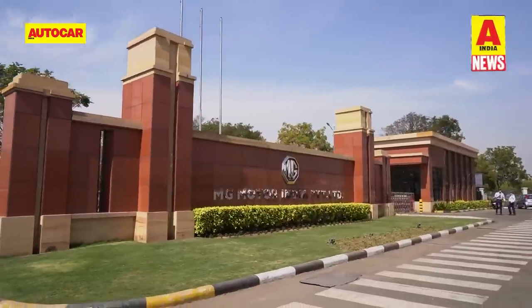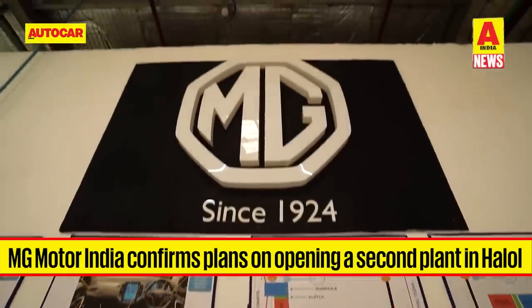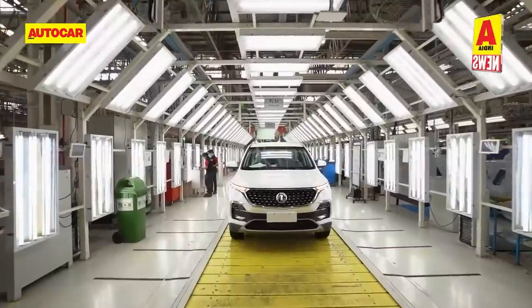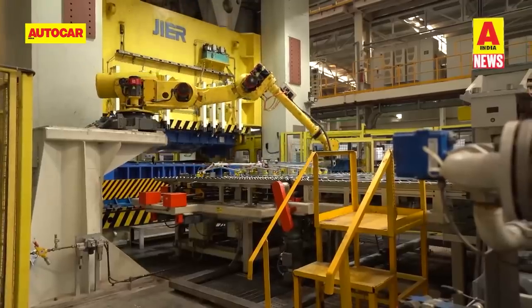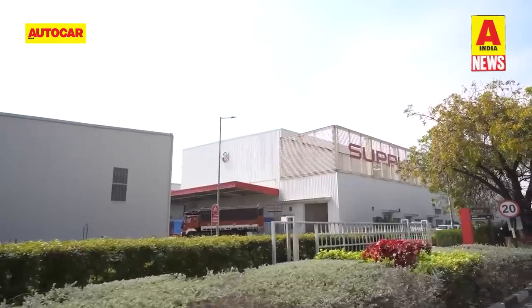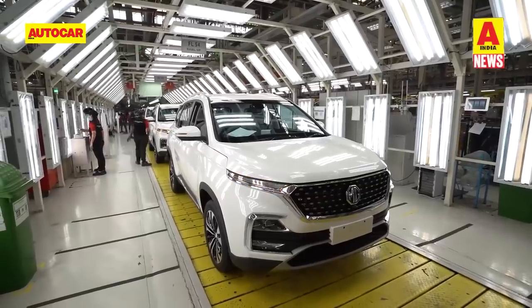MG Motors India has confirmed plans on opening a second plant in Halol. This move is part of MG Motors' 3.0 plan, which will call for an investment of 5,000 crore rupees. The company is in talks with multiple entities, including individuals, corporates and financial institutions, for potential investments. CEO Emeritus of MG Motor India, Rajiv Chhabra, has said that they aim to Indianize the board, management, shareholding and supply chain in the next 2 to 4 years.